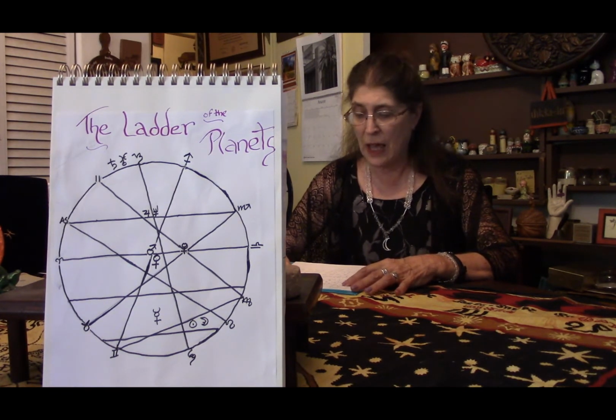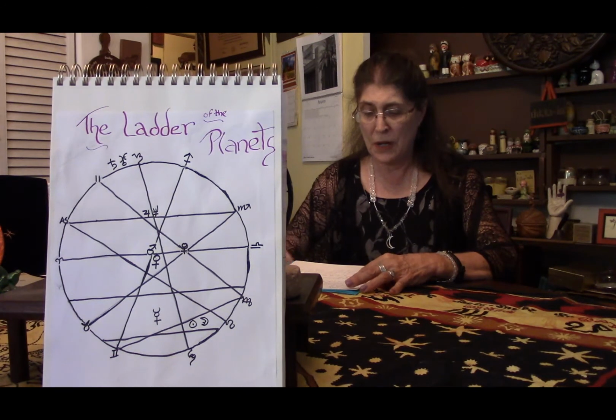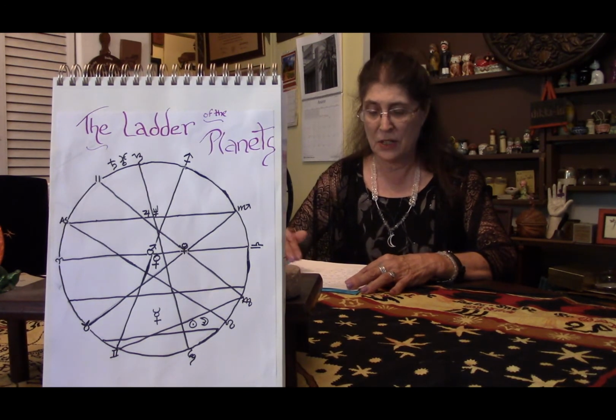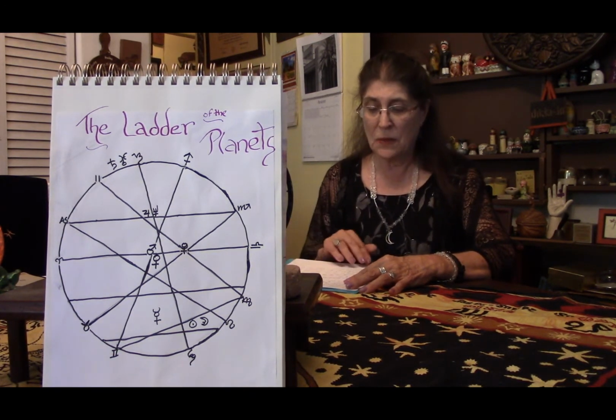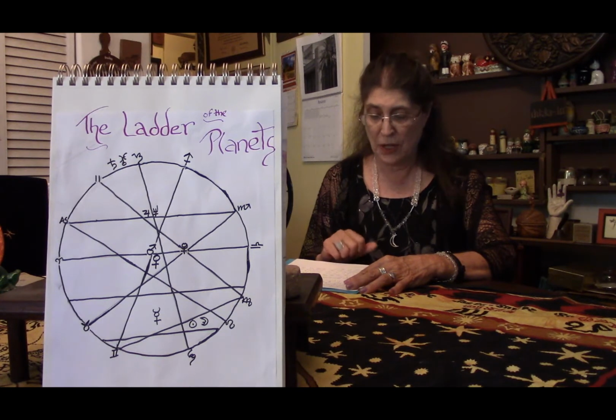diagram. The ladder of the planets is the organization of the 12 zodiac signs into the 6 pairs, and each pair has a similar planetary ruler. Beginning at the bottom, or the first rung, you will see the circle with the dot in it and the crescent moon. That's the sun and the moon.